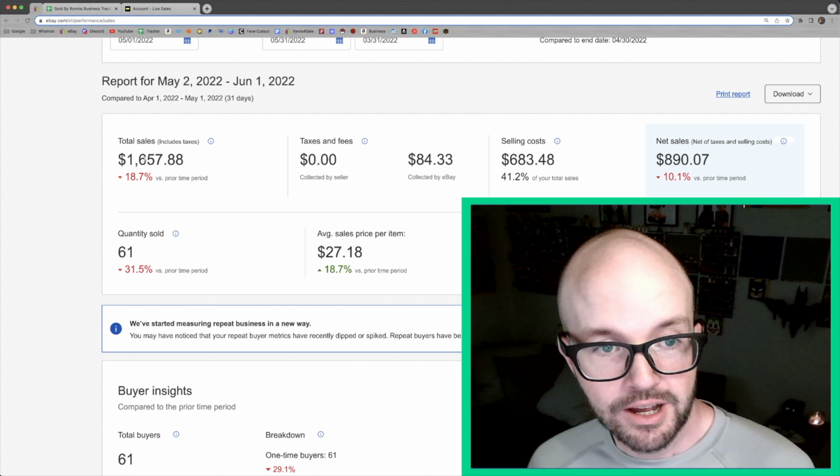Next is gross sales. So that's the total dollar amount that everything sold for. It doesn't take into account selling fees, taxes, and shipping. On eBay, that was $1,657.88. So you can see, even though there are 25 fewer items, that number's not that much different from April, where I did $1,985.60.